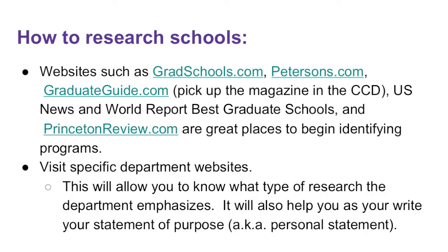Once you identify the criteria that's important to you, there are several resources that can help you identify potential programs. First, talk to your academic advisor. They have important insights to provide about potential programs and career paths. Second, there are several websites that are useful in identifying programs, such as gradschools.com, petersons.com, and graduateguide.com. Lastly, don't forget to visit web pages for potential departments that you identify. These will include even more specific information, including application requirements.